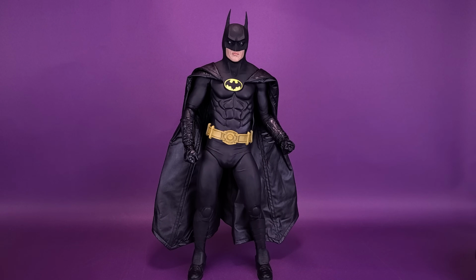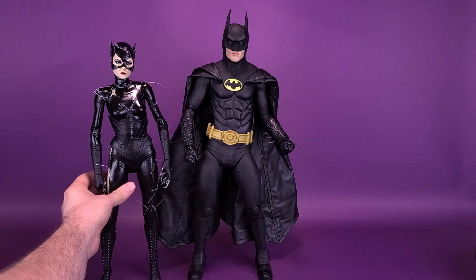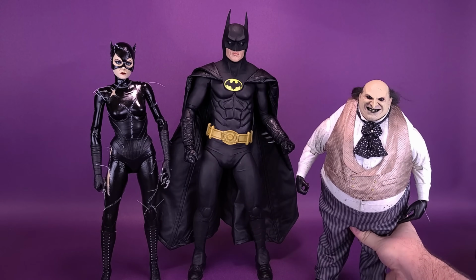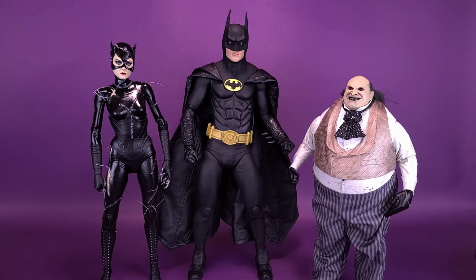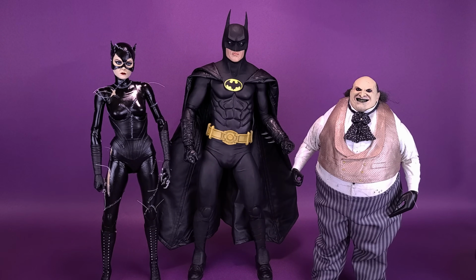For a couple of size comparisons, even though technically they're not from the same Batman flick, we can certainly still bring in the quarter-scale Catwoman that we looked at not too long ago. And we can also look at the quarter-scale mayoral Penguin, again, looked at not too long ago. Now, I know Michael Keaton is taller than Danny DeVito, and it translates to Batman being a little bit taller than the character, but I feel like he might still be a little oversized when you compare him against Catwoman.